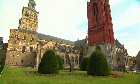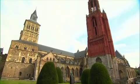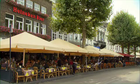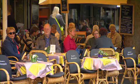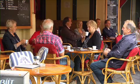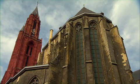Next door is Maastricht's main church for Protestants, St. John's. Both churches sit alongside each other in Vrijthof Square, bordered by its twin churches and a bustling restaurant and cafe strip. The square is a hub for residents and tourists alike to pause and take in this charming city.